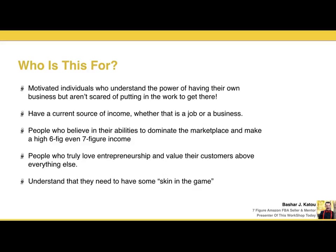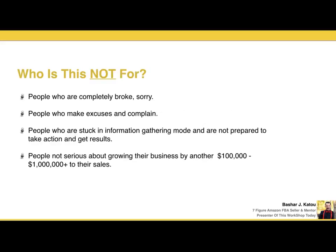Also understand that you need to have some skin in the game, and investment is definitely needed because this is a business. If you're a business owner, if you're a business operator, if you've operated a business, you understand what I mean by that. Now, who is this not for? If you are completely broke, I am truly sorry. I don't mean to sound like an a-hole, but once again, this is a business.